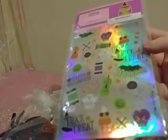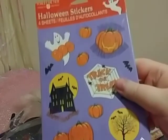Then we have a bunch of stickers. These ones are newer stickers from Target, and they're holographic. And we got some old American Greeting Halloween stickers, still sealed. Some seals that are pumpkins. More American Greeting Halloween stickers, still sealed, still old. 2 bags of friendly scarecrow confetti. No date.